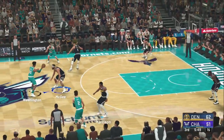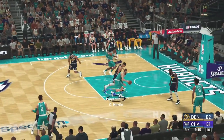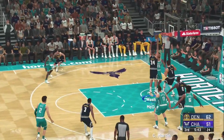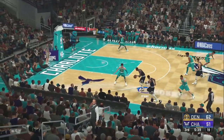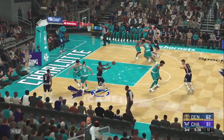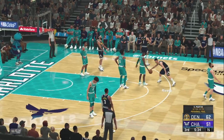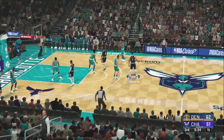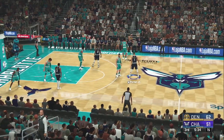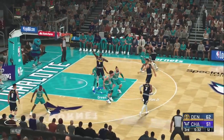Pass to Washington. And here's Martin. Back to Washington. Nice D from Porter. The Nuggets leading by 11. And now running it up the court. Green pushing it all the way. Charlotte foul call. That's his first personal foul. Not quite 2.5 minutes played here in the second half.